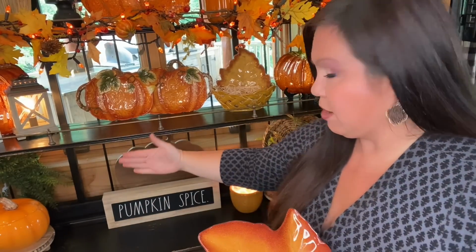Two leaf plates. I love these. And what I'm gonna do is use these more or less as a backdrop. So I'm gonna angle one this way and then one this way.